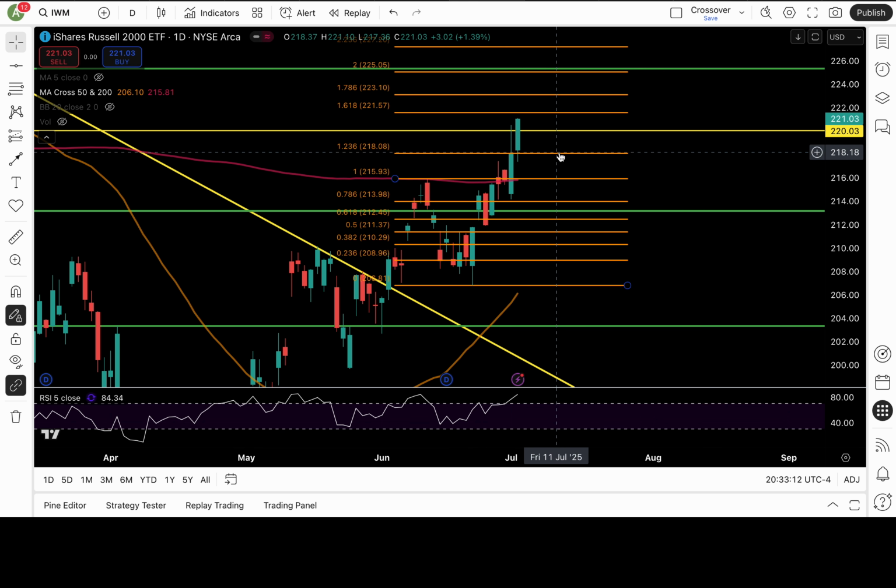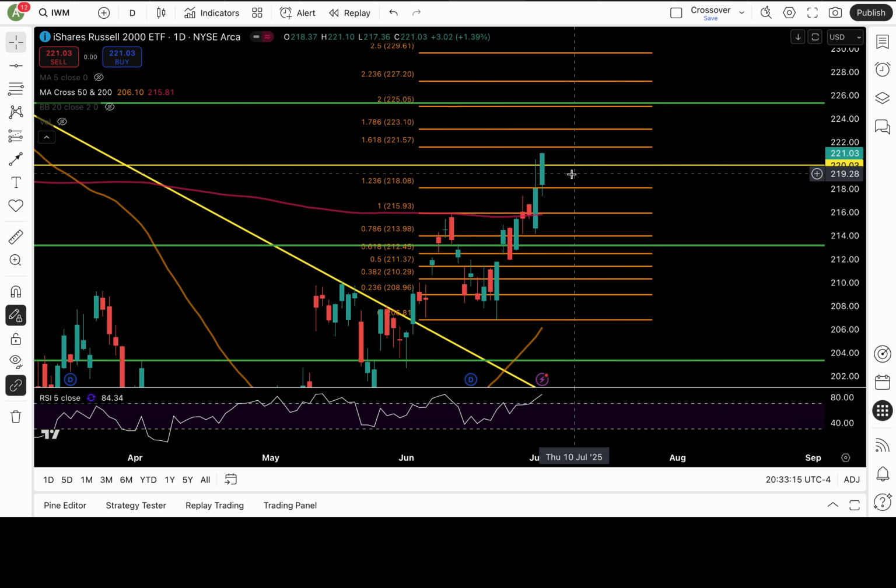Now, last but certainly not least, I've been covering the VIX, but there's not much going on with the VIX. So I'm looking at IWM, getting some movement with IWM. It recently recaptured the 200 daily moving average, and it definitely shows some follow through today. The level I want us to watch is 220. As long as above 220, we can head up higher. I have the next fib level at 221.5 and 223.